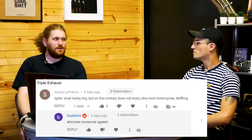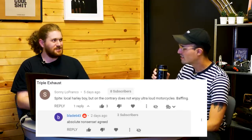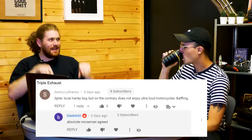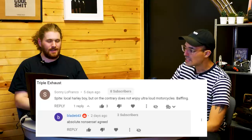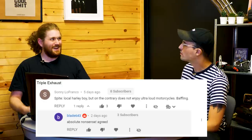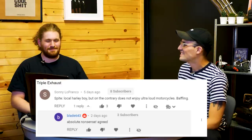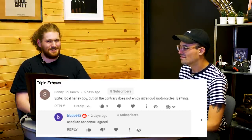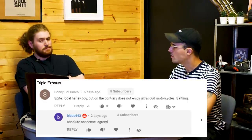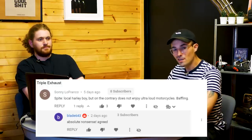On the way up here, I passed a stretched R6, and it was the old one too, with the weird kind of flathead eyes. I looked down because I heard him get on the throttle, and sure enough, his headers were cut right underneath the bike. I was like, that just sounds like trash. I think the thing about a super loud exhaust like that is it just sounds cheap. More noise isn't necessarily better. Sometimes it just sounds bad.